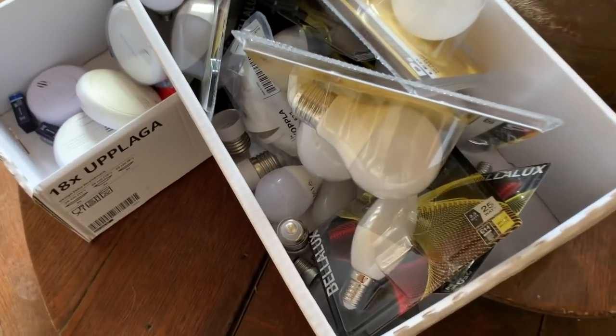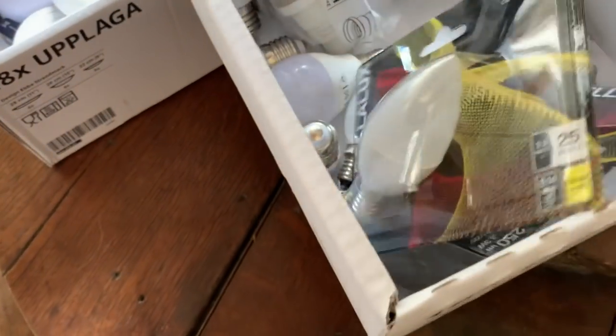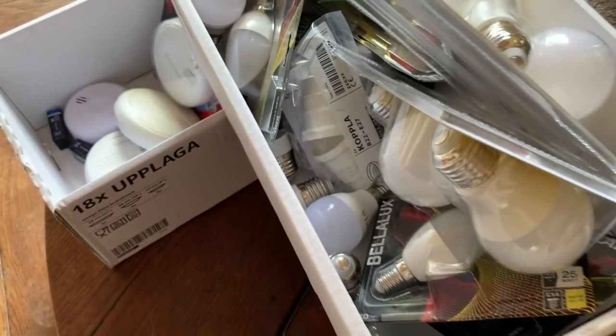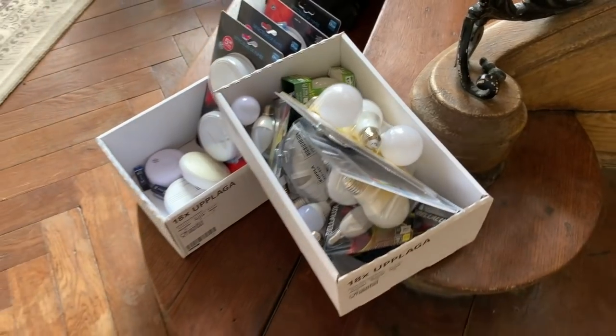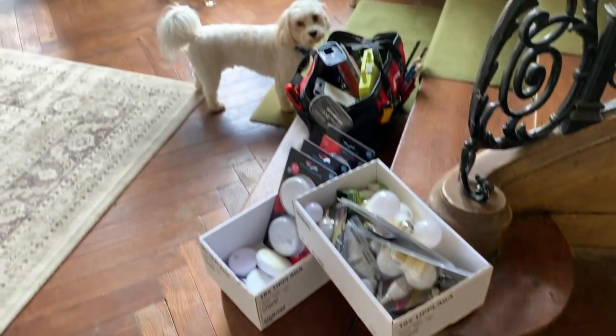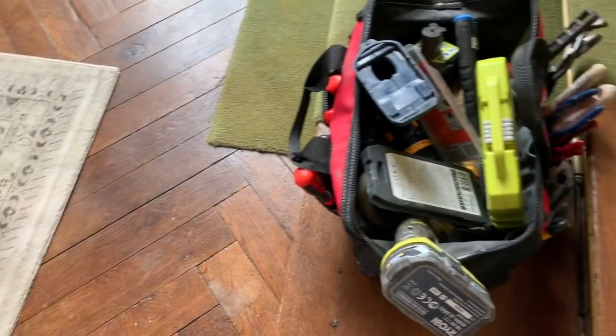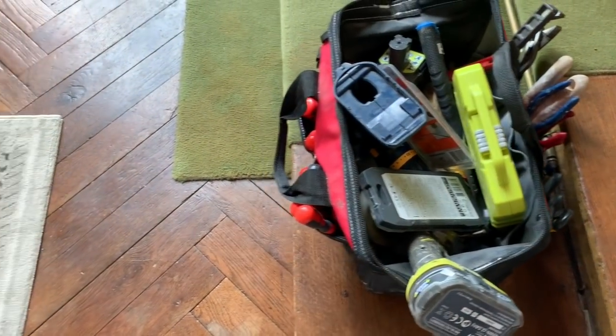Also, I'm going to go out and switch out a whole bunch of LED bulbs, put in some new LEDs and take out some old bulbs. The old ones, they burn hotter, they're more dangerous, plus they use a lot more energy, so it's definitely a good move. So I got Mr. Bubs following me around, and I got one of my tool bags with some drills and stuff.